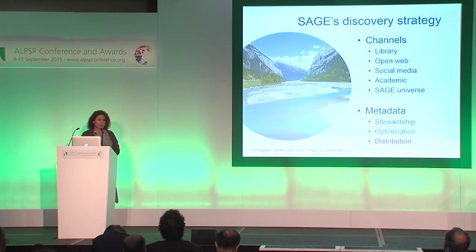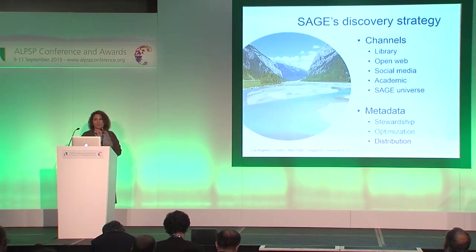The first is our stewardship of the data that we own. We aim to be the metadata version of record for the content that we publish. We aim to ensure that we are conformant to the latest data and information standards because that stewardship is important to us. We then use that core metadata and optimize based on the channels that we may be driving the metadata so that it plays well across many different web services and applications, both on our sites as well as others.